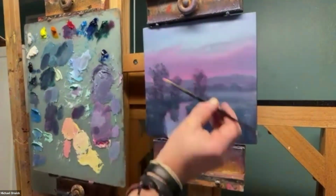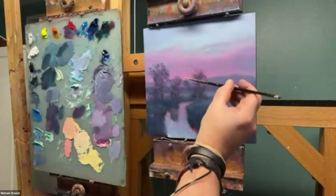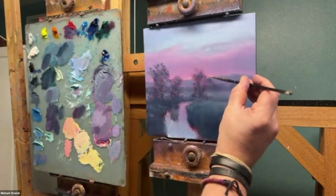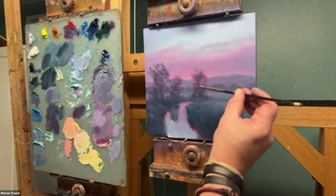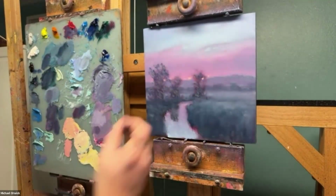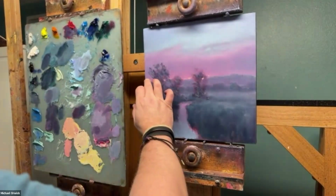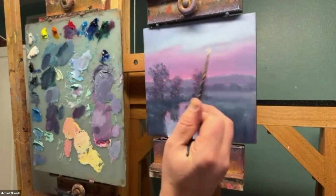All right, so kind of thinking up through here. I could even add just a dab of that down there, so the light's kind of peeking through. That's your sun coming up. There it is. Ah, too strong. All right, I'm going to take some of that and put it on top.